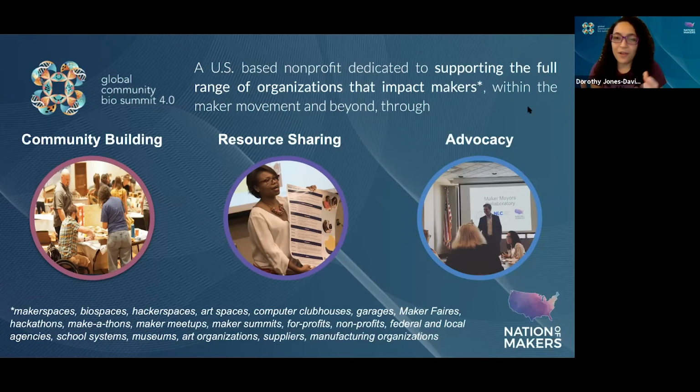And then we really have a strong pillar of advocacy. So we're based in the Washington, D.C. area. We actually came out of the Obama administration as an initiative called Nation of Makers that was the collection of maker initiatives that President Obama was leading under his administration. And although we're nonpartisan and we're here for everyone, we really do advocate for the support of making in all of its forms. And so that includes community science, that includes community biology, that includes all of the different places where the maker movement is having its impact.